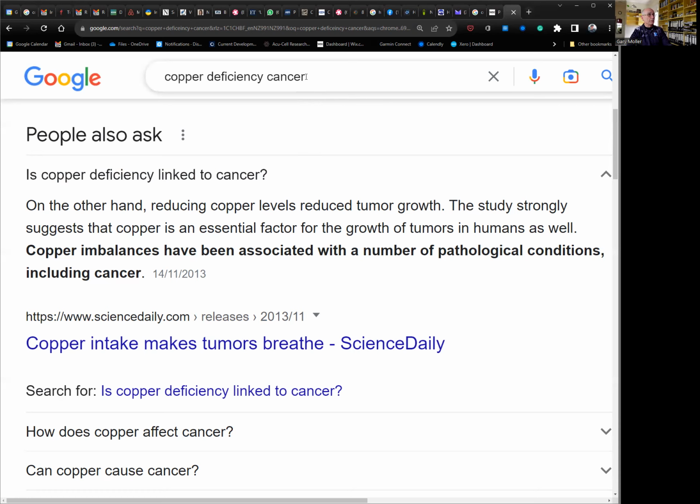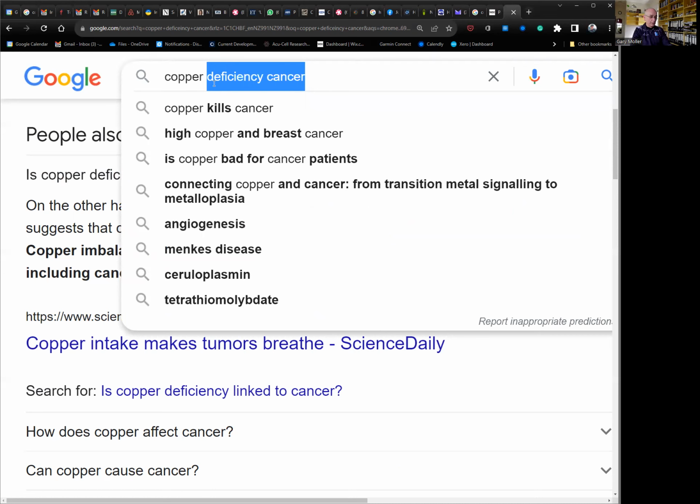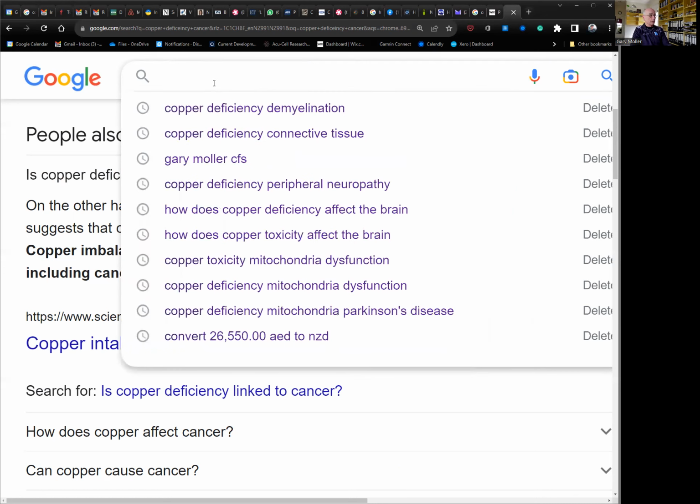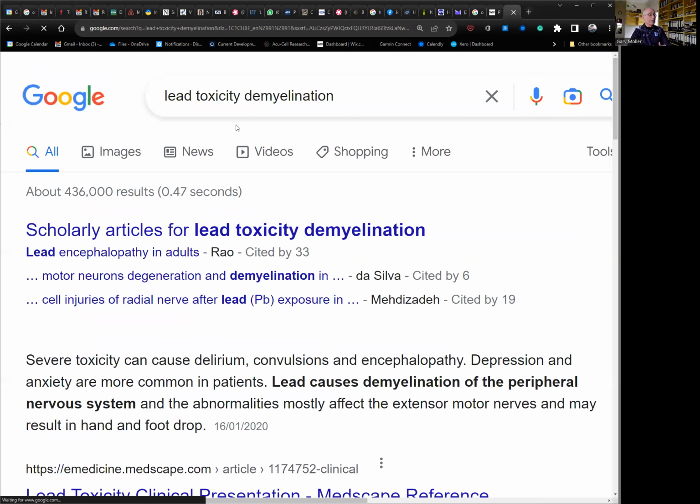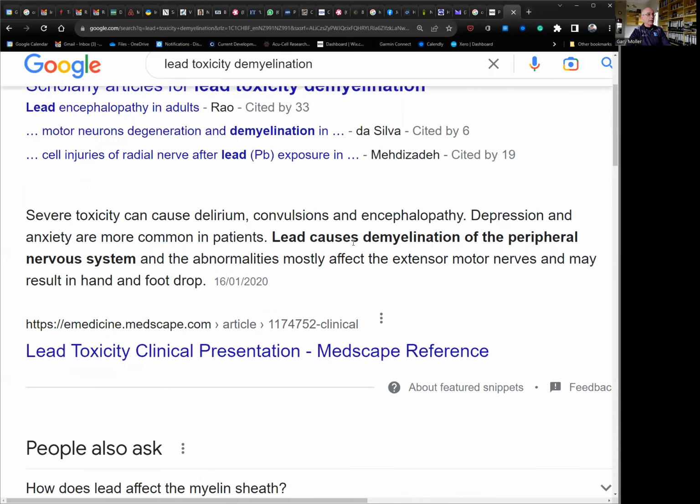And that can be toxins like copper, so let's just look at lead. And by the way, you'll see that lead is associated with demyelination, and part of lead's process in causing demyelination may be the blocking or antagonistic effect on copper and other minerals. So just bear that in mind.